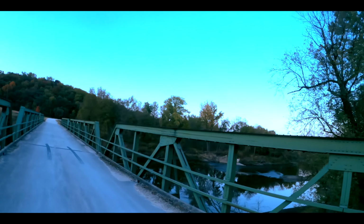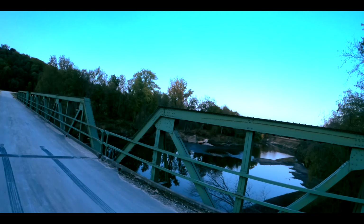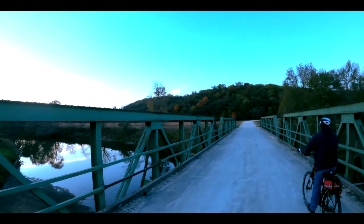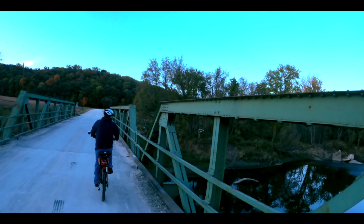To the right, you'll see some of the structure left from the old bridge. Is that what all that stone is? That concrete there, and then there's some abutments back on the other side. Is there fishing down here? Oh, great fishing. Really good walleye fishing here.